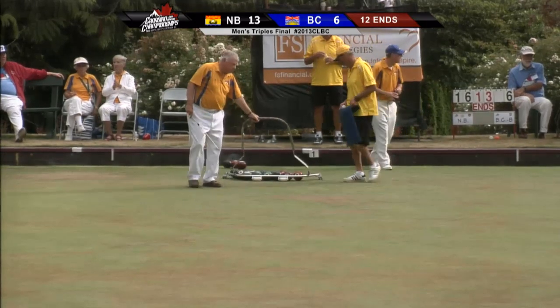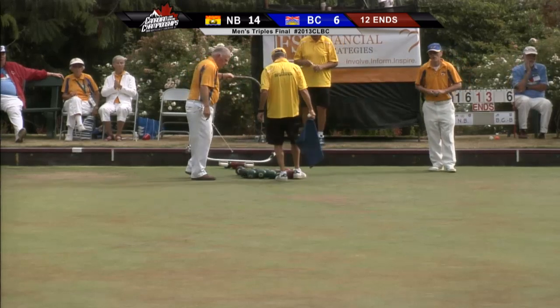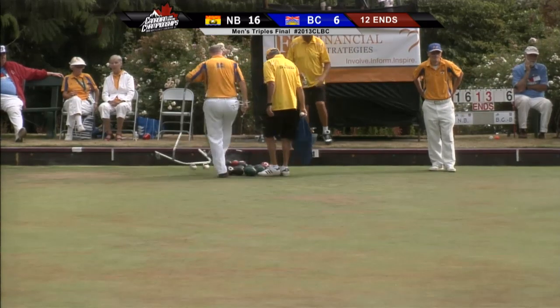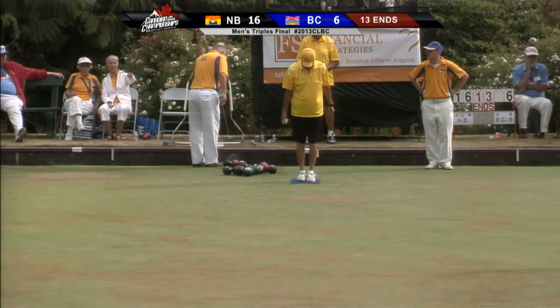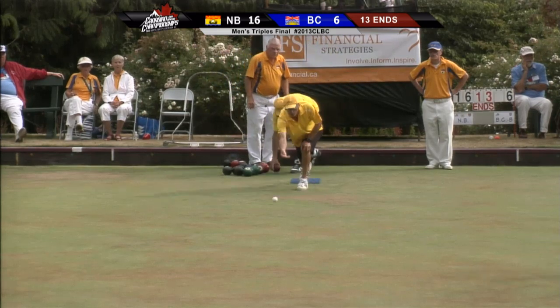Like Chris Graham made a pretty big shot over there in the Forest game. Chris is a very good player. He's been around for a long, long time. He can play very well, and I bowl with Chris all the time. He knows what he's doing, and he's very calm. He doesn't get panicked or excited.